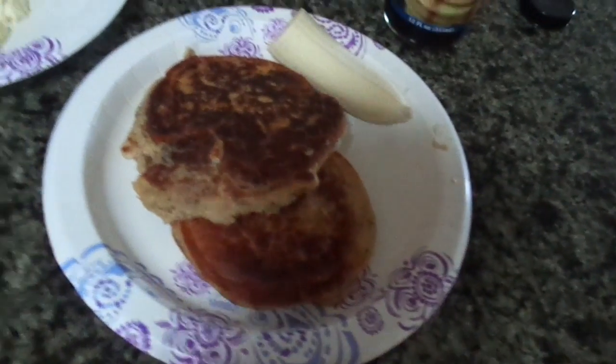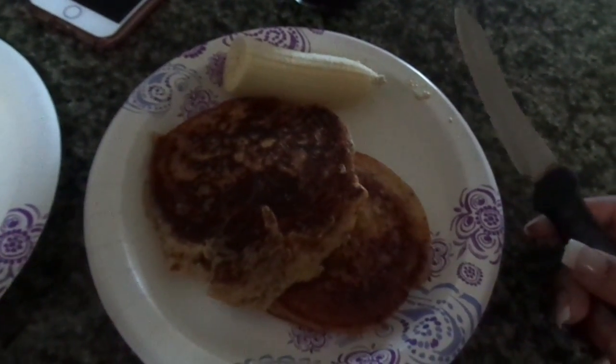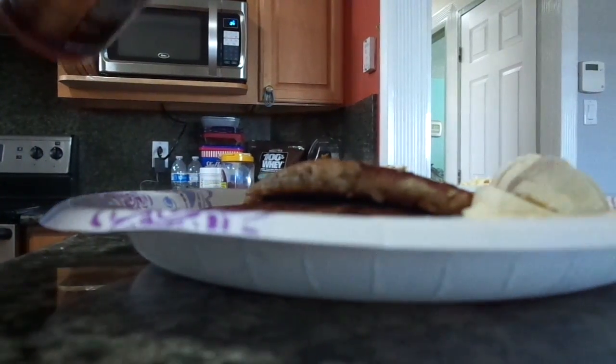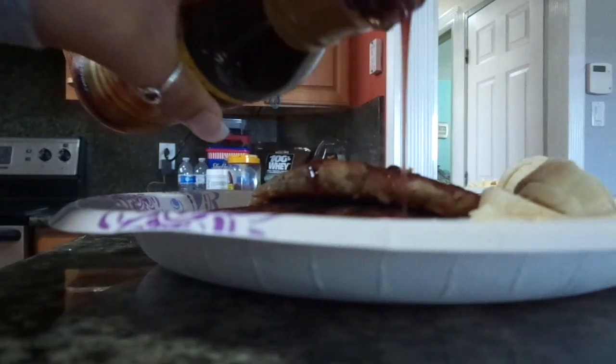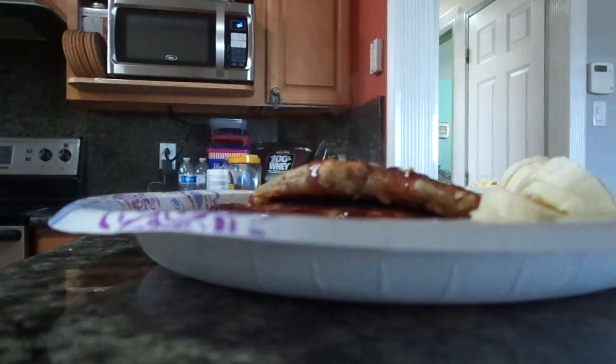All right, so here's the finished product of my breakfast. I still need to cut the banana, but I'm holding the camera with my left hand, and my right hand doesn't work, remember? So I'm just holding the knife. And you just put the syrup on top, because it wouldn't be good without it. And then you're all done.